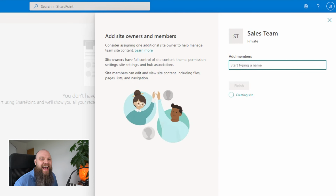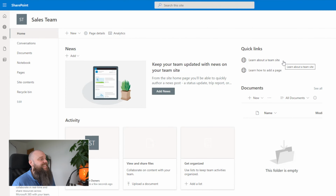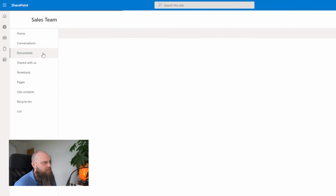Now it's saying add members. So what I would do now is simply I would add all the members from the sales team, and that would give them permission over the data in the SharePoint site. I'm not going to add any members here. I'm just going to click on finish. Now you can see it has created my sales team SharePoint site, and within here I've got some document library here, so I can click on there.